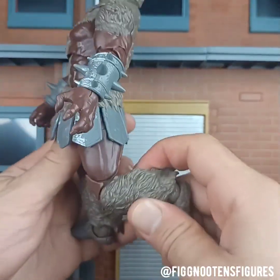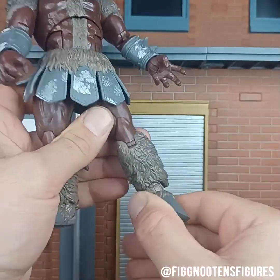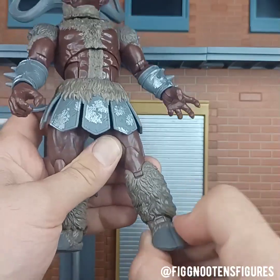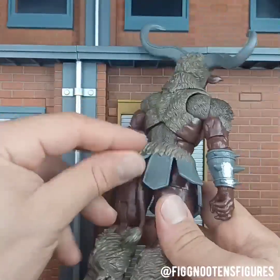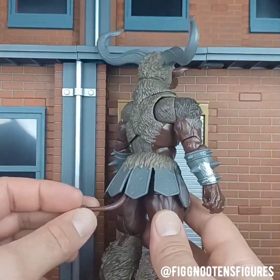Double jointed pinless knees. There is a hinge down here at the hoof, and there is also a swivel here down here at the ankle. So that's nice. Little bit of ankle pivot as well, so some very nice articulation down here at the feet for the Minotaur. Plus, not to mention this tail back here comes with the ball joint too, so if you want to play around with that for a little while.